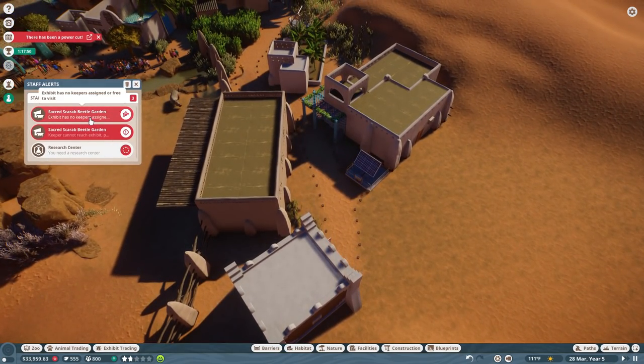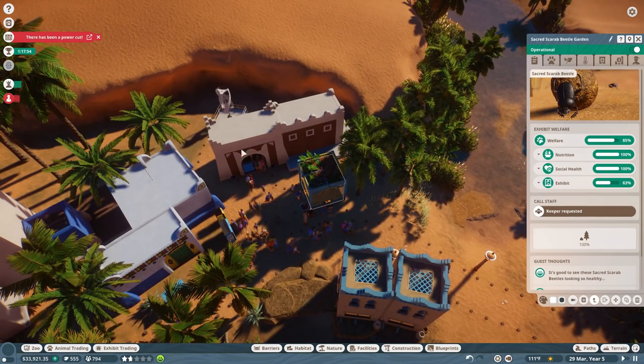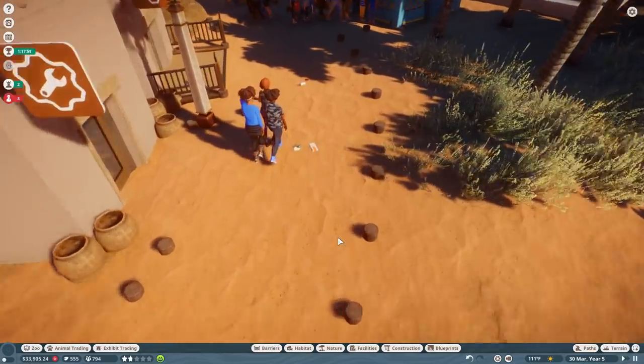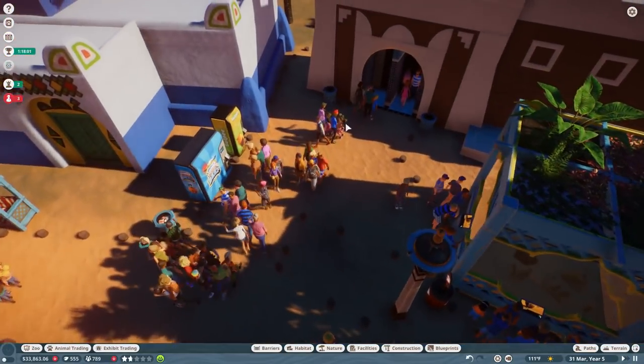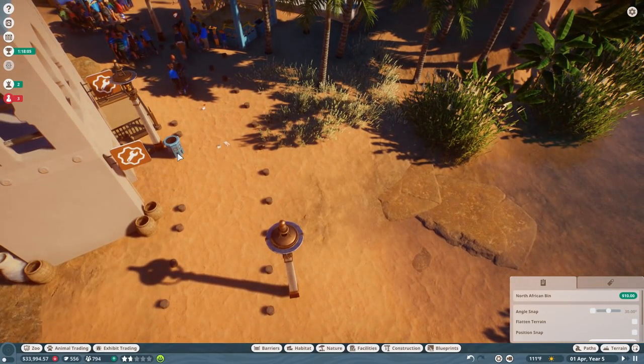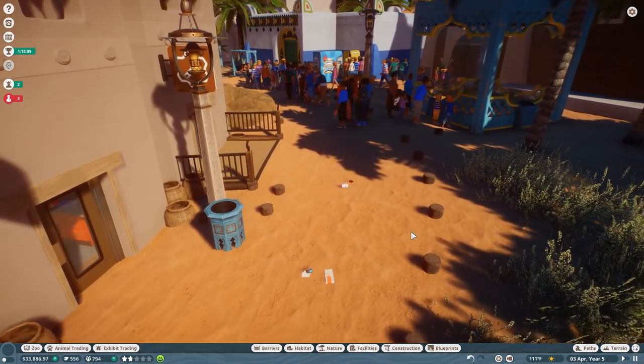Now, what else is going on? The sacred scarab beetle has no keeper assigned to it. Yes, we do need to fix that. So let's go. Oh, there's so much litter over here. Look, I know I haven't been giving you guys enough trash cans, but seriously, really? You gotta be like that, guys. You gotta be like that.